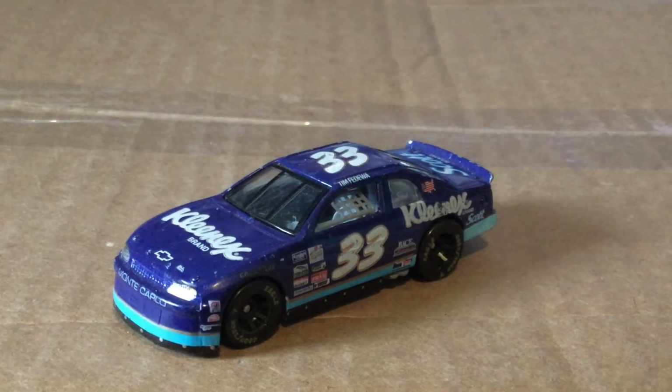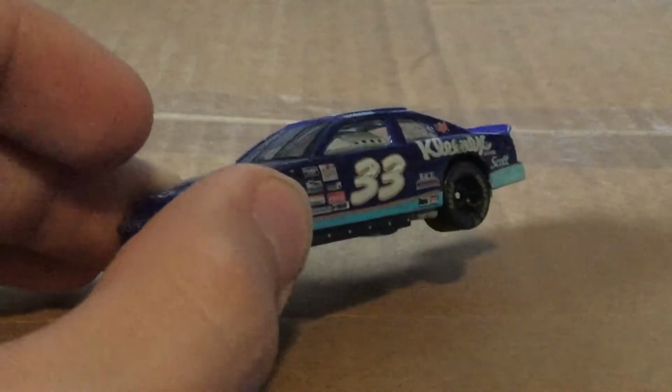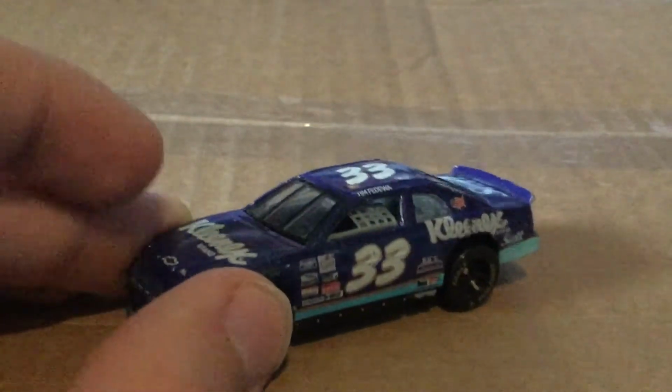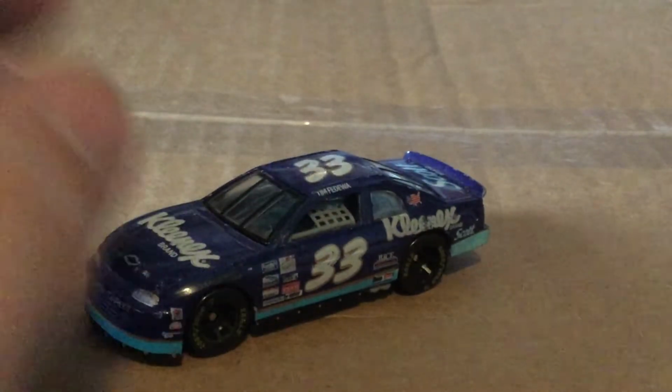They were in a bin, and I didn't really find a lot of NASCAR stuff until I went through a few bins and saw a lot of these. So I decided I'd pick most of them up and review them for you guys. So there's the first one out of the way.